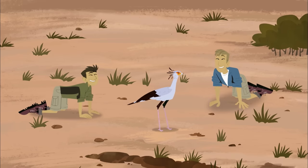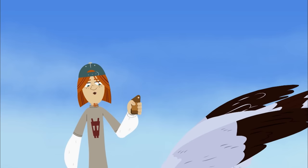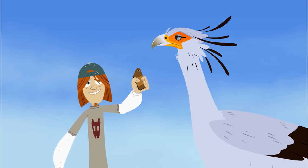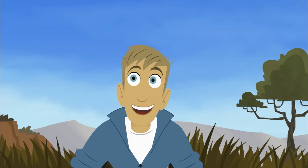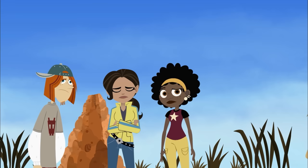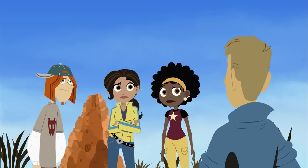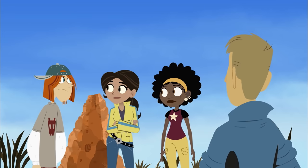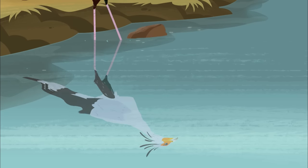Raptors rock! Okay, I'm in on this raptor roundup. Me too. Even though they're like living dinosaurs, they're too cool to be afraid of. And they must have all sorts of amazing creature powers. Great, that's one raptor found and only 320 to go. That's how many species of raptor there are in the world. 320. Well, check this out. Our hunter bird has led us right to a few more.